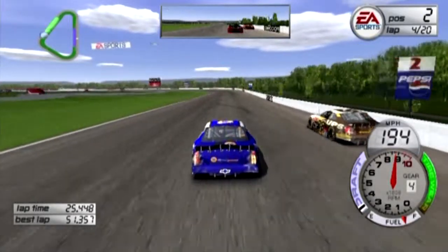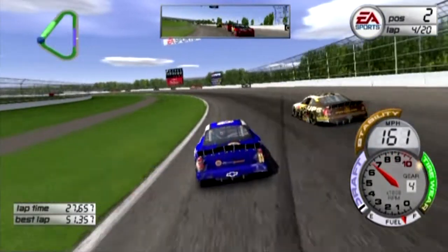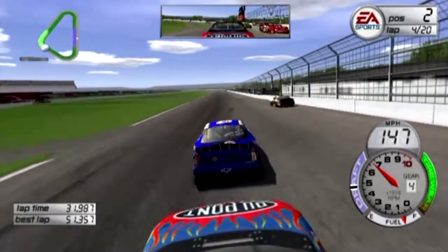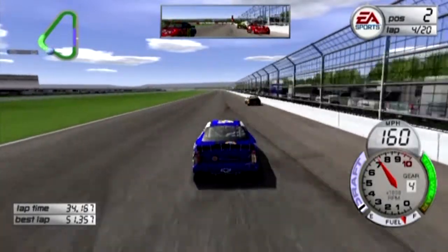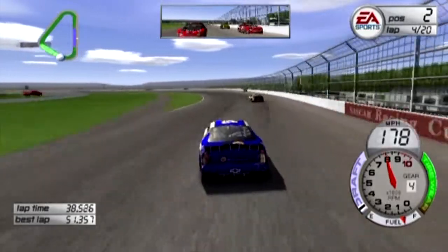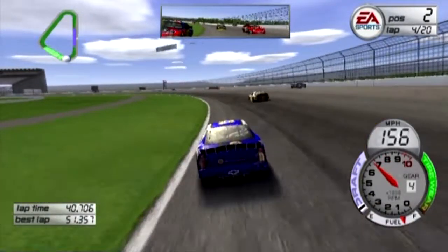So he's going to try to get to the inside of the 88. A little loose going into 2 that time. Ooh, boy, had to put a big block on Jonathan Wolf there. Here comes Dale Earnhardt Jr. Jr. started 7th, now working his way up into the top 3.